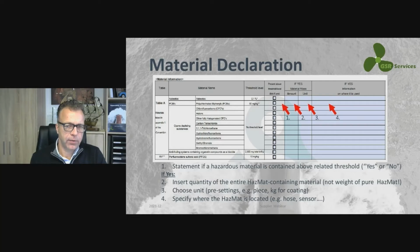If this substance is contained in a homogeneous material above this specified threshold level for this hazardous substance, then you have to tick the box and say, yes, it is contained above. And then you have to specify how much, which unit, and under number 4, where you can find it in the product. With this information, it's clear which part of the product, or the entire product, in case of, let's say, a paint, for instance, contains this hazardous substance.